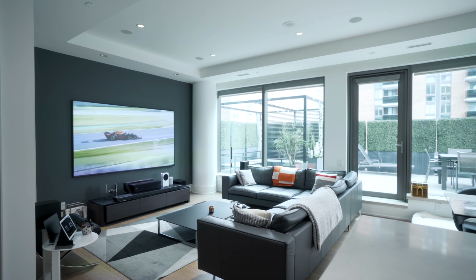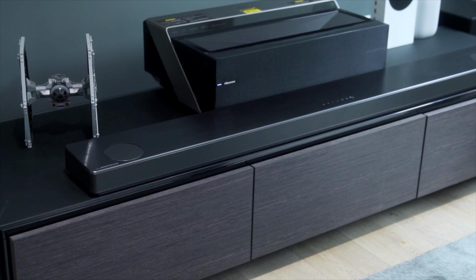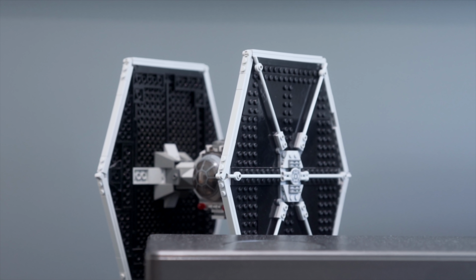The laser TV is then flanked by all of my accessories. So on the left-hand side, of course, have to get some bits of Lego, just like my studio. I like to have some here in my home as well, so that's a TIE Fighter. And on the right-hand side is the next-gen console of choice, which I still think is the best seller or the best option to get.